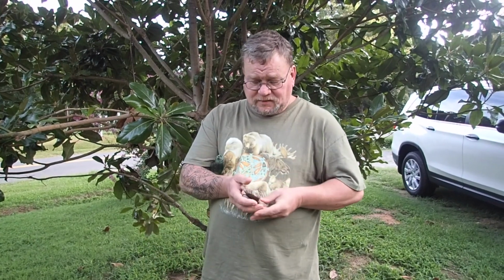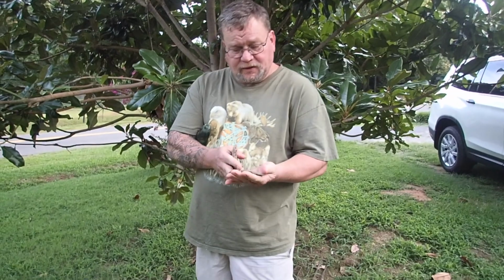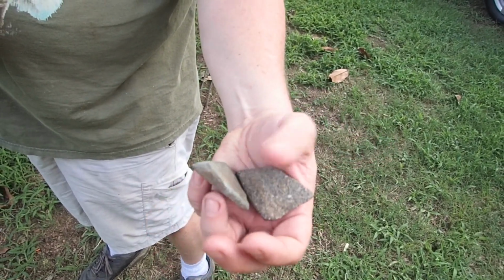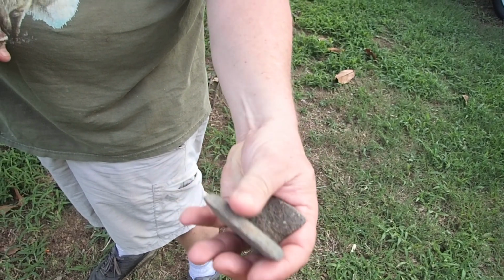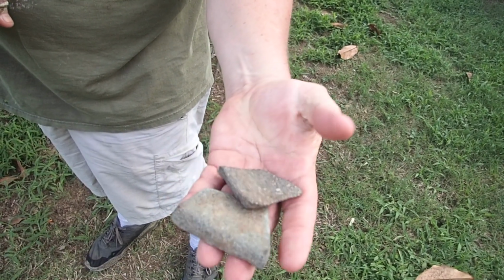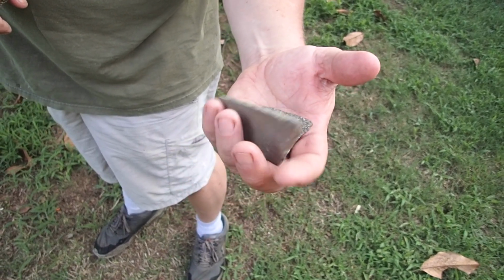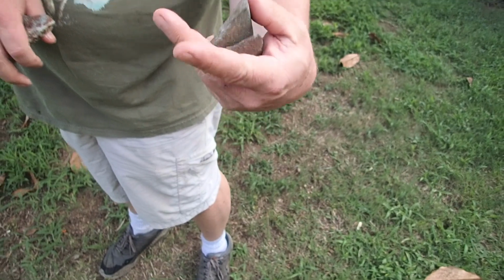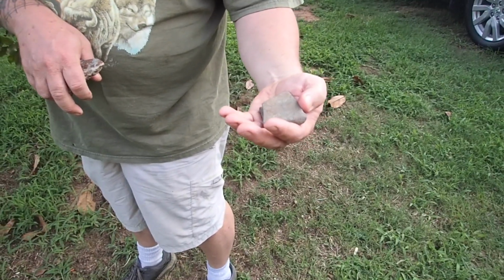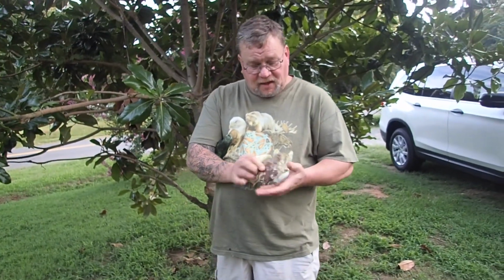I think I got this on camera with these pieces of pottery here. There's some huge pieces of Indian pottery. And you can kind of see the rim on this one comes around. And these are just clay pots, and they've been broken a long time, you can tell. But got that, and I got this nice.